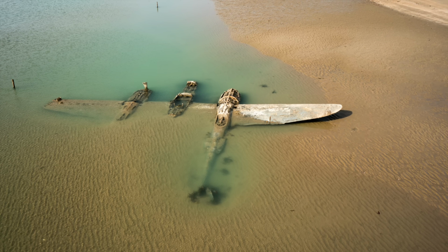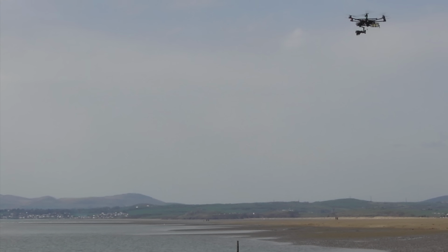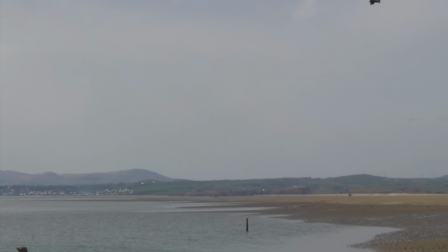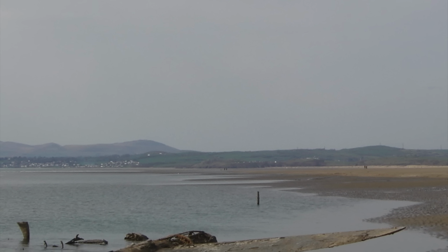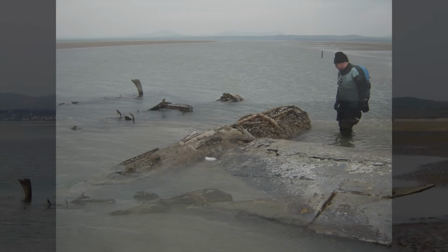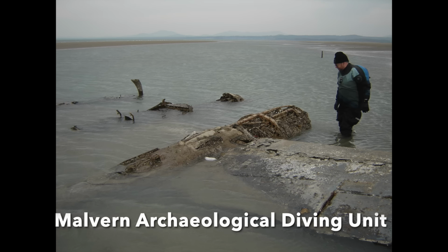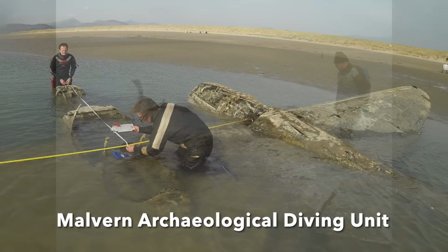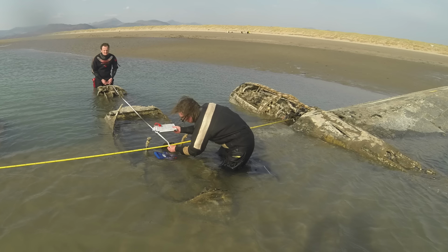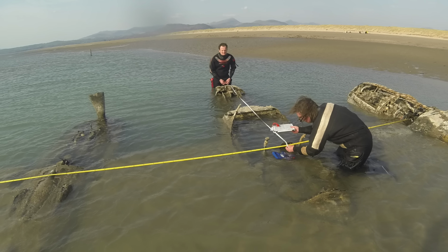Then, in 2014, the P-38 was exposed once more, and the Malvern Archaeological Diving Unit obtained a government license to investigate the wreck. Big storms had stripped the protective layer of sand from the wreck. The idea has always been that one day the so-called Maid of Harlech can be removed from the beach and preserved in a museum, a very costly operation that will be a major challenge to complete.